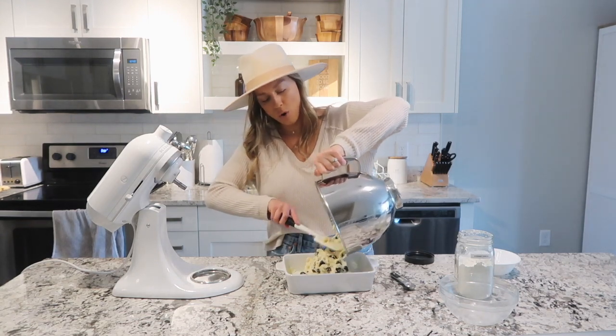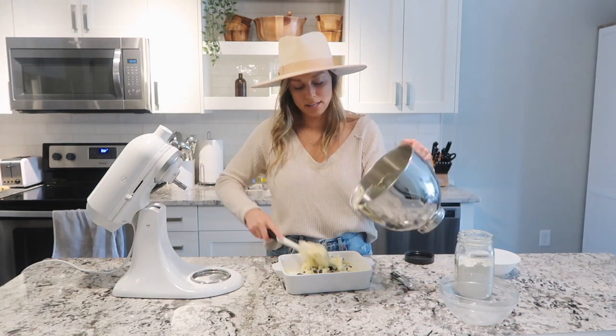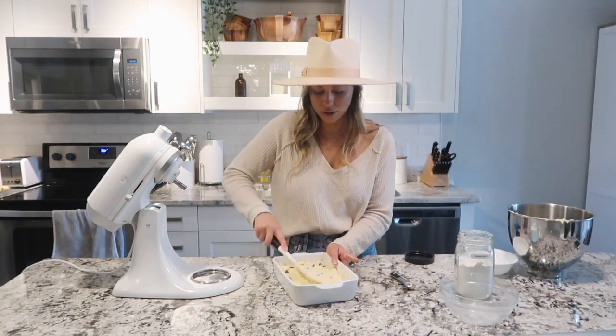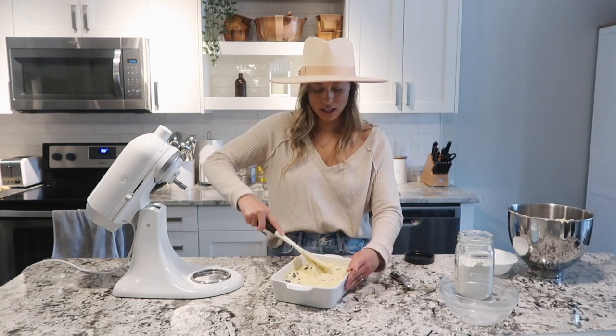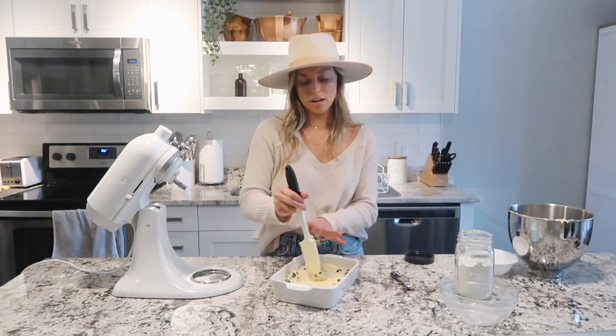Looks so stinking good and it smells delicious. Make sure it's nice and even just so it cooks evenly. And then this one is gonna bake for 50 minutes on 350.